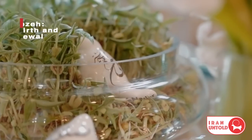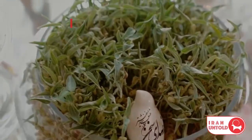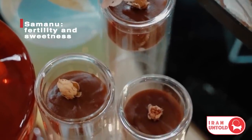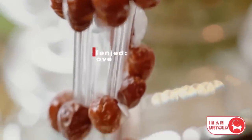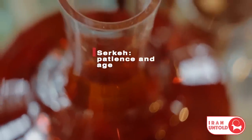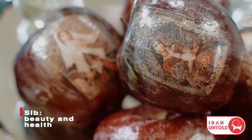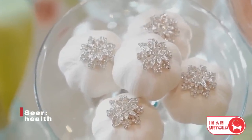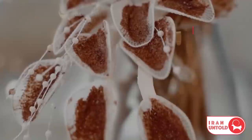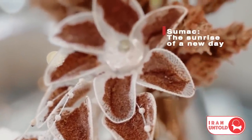Wonderful. Sabze, sprouted wheatgrass. It's a symbol of rebirth and renewal of nature. Samanu, wheat pudding, represents fertility and the sweetness of life. Senjed, this is for love and affection. Serke, this is vinegar, and it symbolizes patience and age. Sib, apples, these are a symbol of health and beauty. Sir, garlic, this is for good health. Somaq, crushed spice of berries, symbolizes the sunrise and the spice of life.